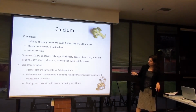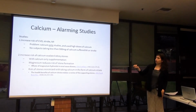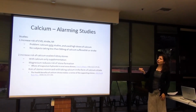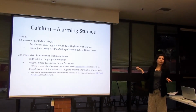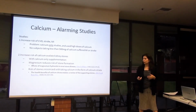I mentioned some food sources, and okay, so we'll keep going here. Let's see. So here are the studies I talked about. There was a study that talked about calcium increasing the risk of cardiovascular disease, stroke, and myocardial infarction. That's scary. We want to pay attention to the study. When we look deeper, what we saw was that this study only had calcium. There were no other minerals. There was no magnesium, no boron, no vitamin D. It was a calcium-only study. And then the dosage of the calcium was really high. No one was taking less than 500 milligrams of calcium. And no one suffered these side effects when they were taking that dose. That's why I always stay to that 600 or less. I don't want to overdose it too high.